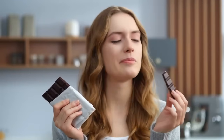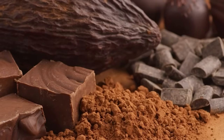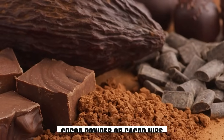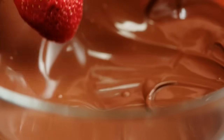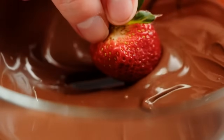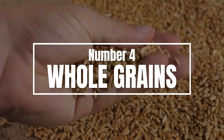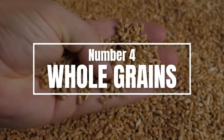Eating a 1-ounce piece of dark chocolate with 70% cacao or higher daily can really boost your circulation. You can also add cocoa powder or cacao nibs to oatmeal, yogurt, or smoothies for a boost. Or dip fresh fruits like strawberries or bananas in melted dark chocolate for a tasty fruit fondue. If you're a fan of whole grains, then Dr. Lee knows the perfect grain that can help you have better blood flow to your legs.